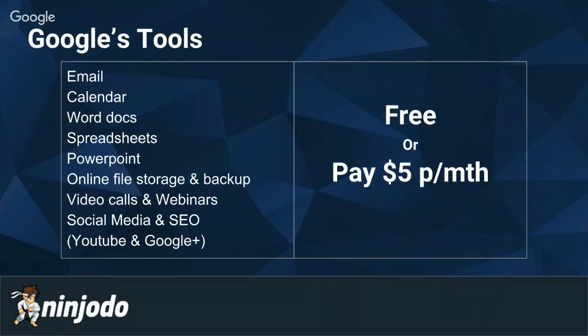You've also got Word docs, spreadsheets, PowerPoints, three key programs that Microsoft made really exclusively for business, and we've all learned to leverage off and require. So they've also got this included.